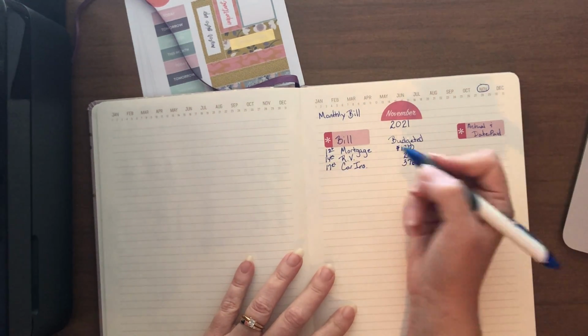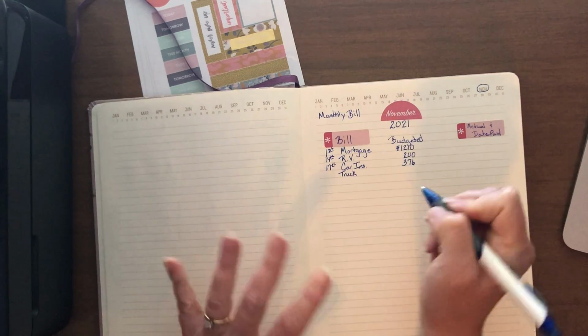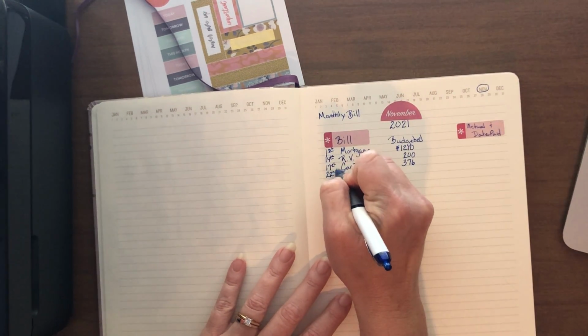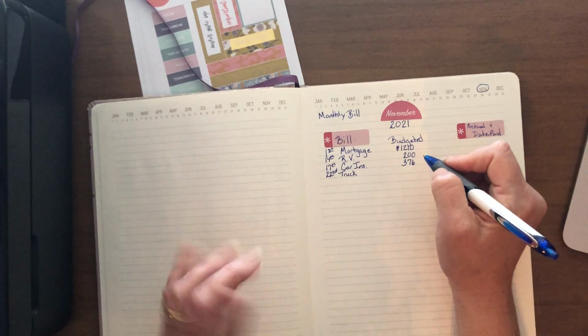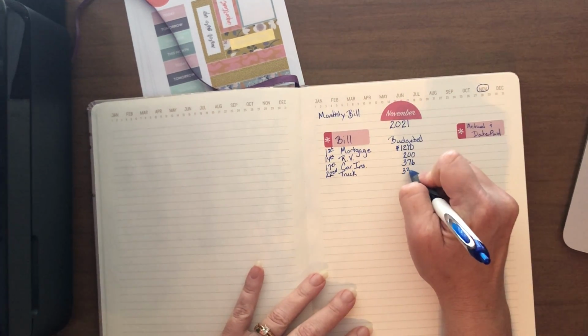We also have a loan on my husband's truck. We are less than a year away from paying this off. I cannot wait until it is paid off. The 22nd, and I was paying a little extra. I've decided I'm not doing that. I am just going to make the payment of $330.